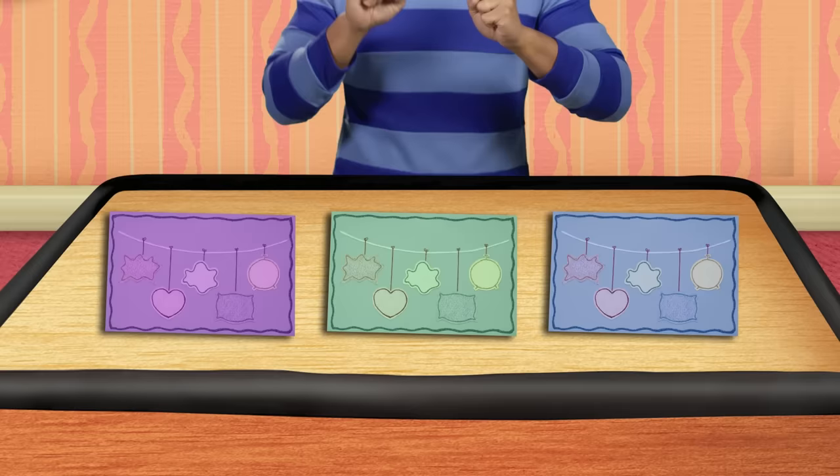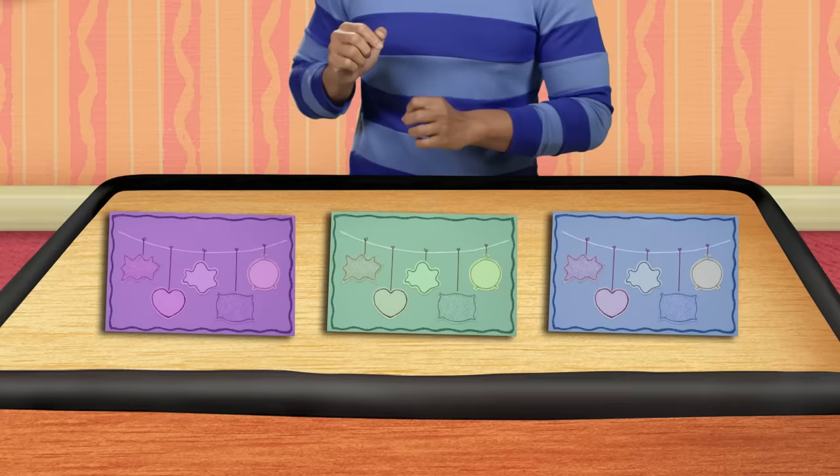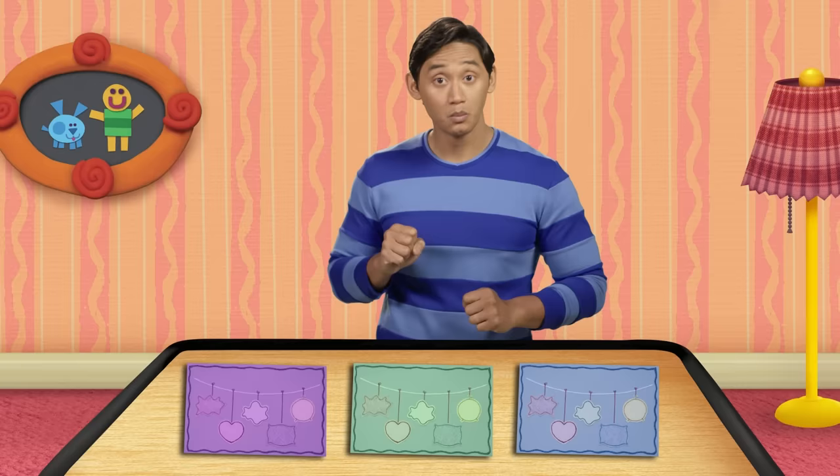I'm looking for the color blue. Which of these is the color blue? You're right! There it is.